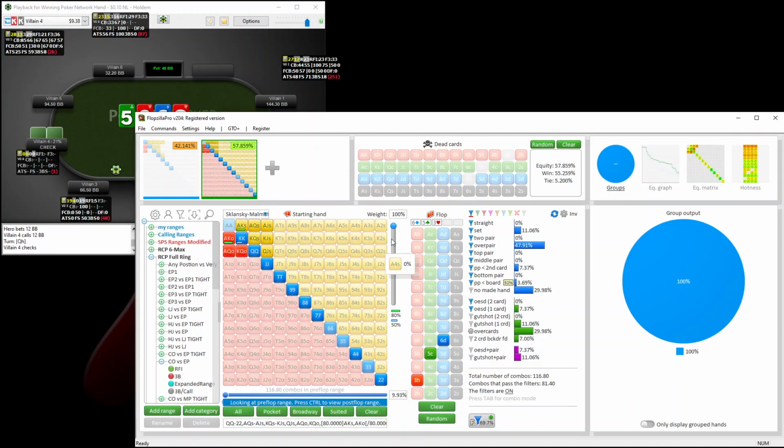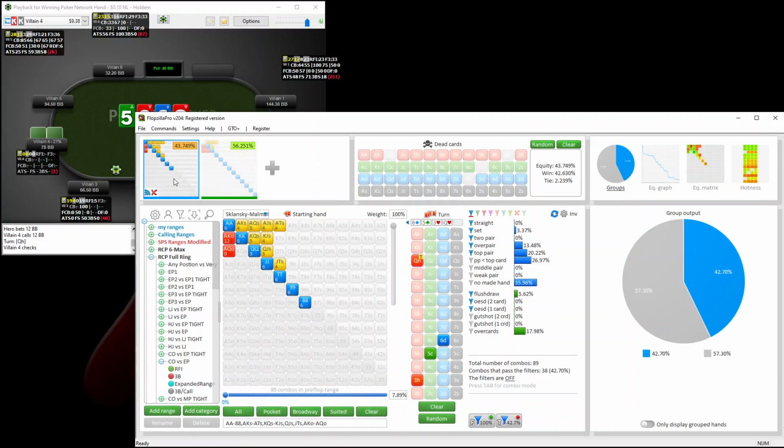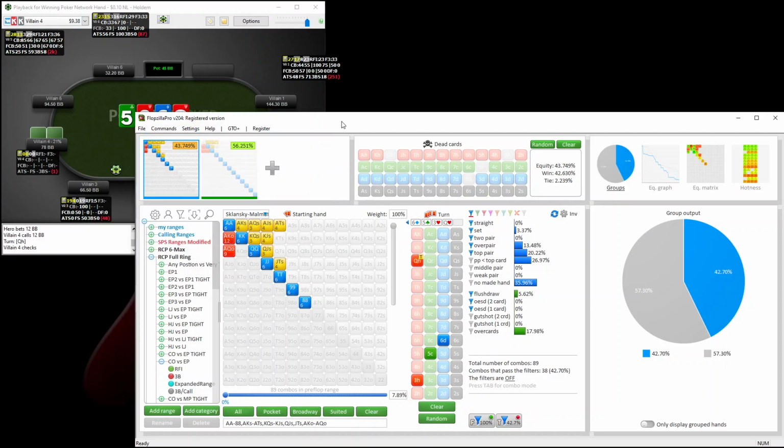So queen of hearts comes and villain checks. Okay, I don't expect him to bet. That looks like a decent card for us. A decent card in that now our ace queen connects, our king queen connects, but so does villain, and we've got kings. And if we bet, what are we going for? What are we hoping to see?